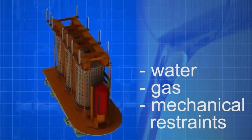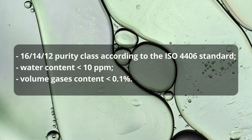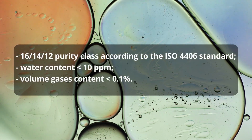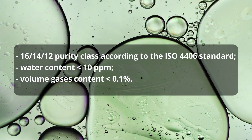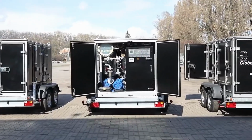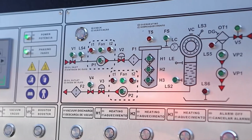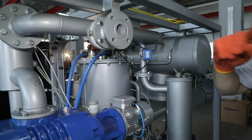At the outlet of CMM machines, the silicone transformer oil's purity corresponds to the 16/14/12 purity class according to the ISO 4406 standard. The mass water content does not exceed 10 parts per million, and the volume content of gases does not exceed 0.1%. Also, CMM silicone oil purifier machines are equipped with a two-stage vacuum system that makes vacuuming transformers and filling them with oil under vacuum possible.